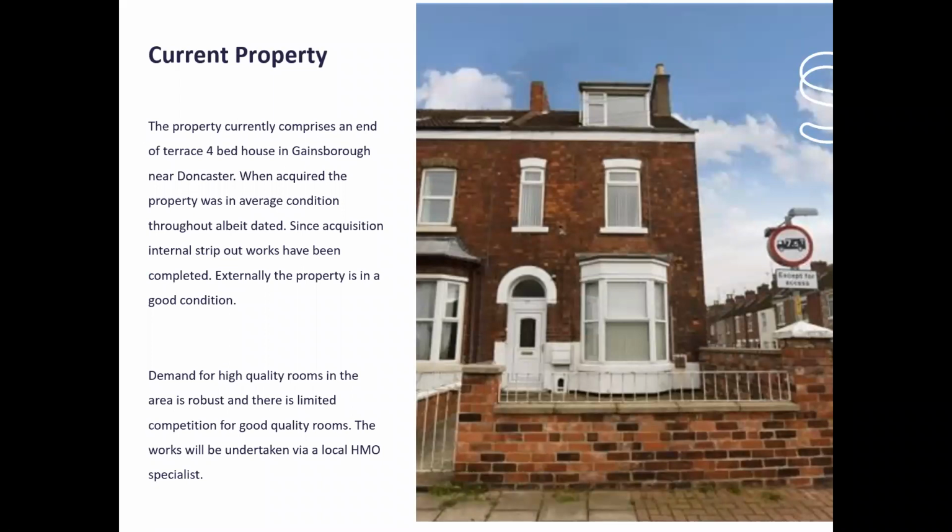So the current property, as you can see here, is a 4-bedroom end terraced in Gainsborough, which is just near Doncaster. When acquired, the property was in average condition throughout, albeit dated. Since acquisition, internal strip-out works have taken place and been completed. Externally, the property is in good condition. Demand for high-quality rooms in the area is robust, and there's limited competition for good quality rooms. The works will be undertaken via a local HMO specialist.